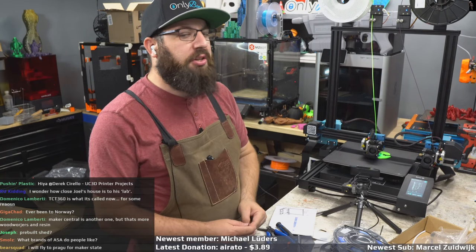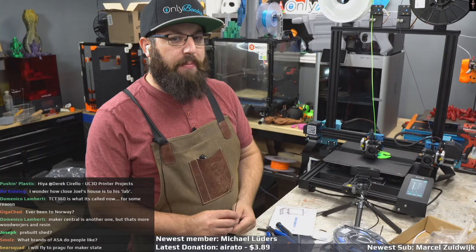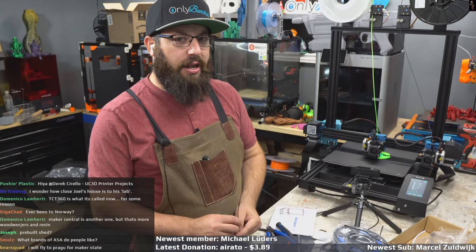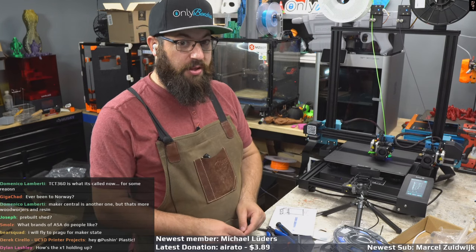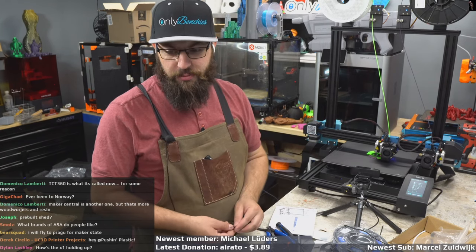Pre-built shed. I've looked into it, but it's not really a lot of room, and then I gotta run power, heating, and cooling to it, and it's not worth it for how big my backyard is. And again, I live in the burbs, so it's not like I can just build a giant shed back there.